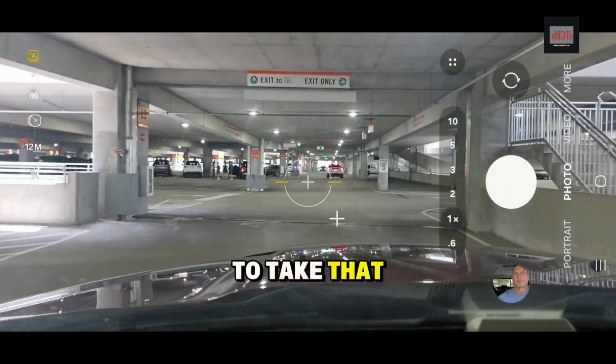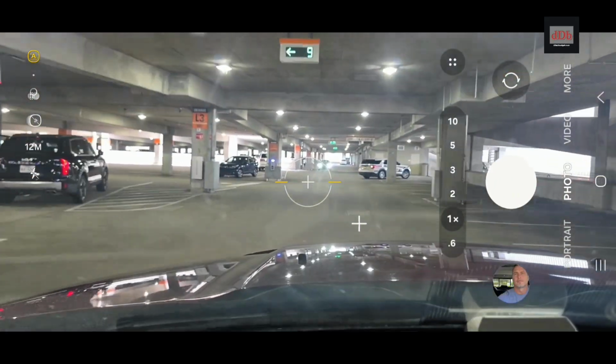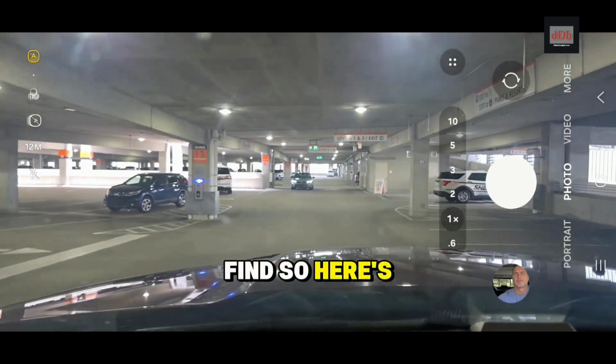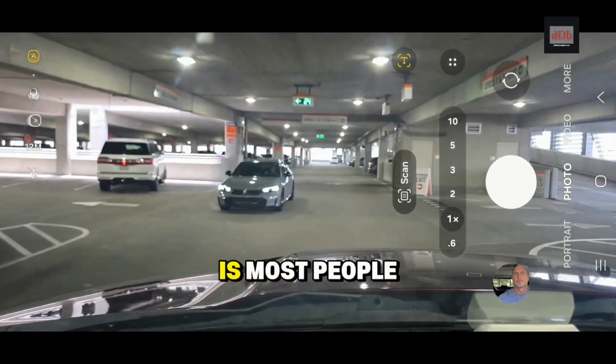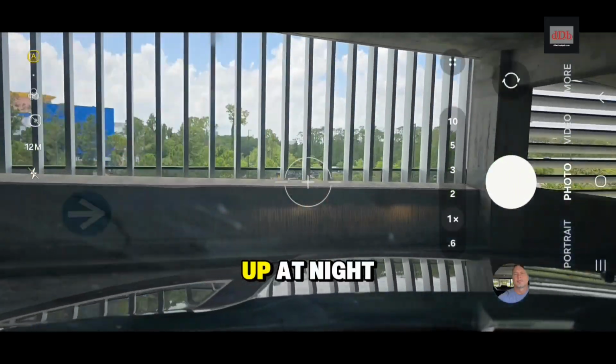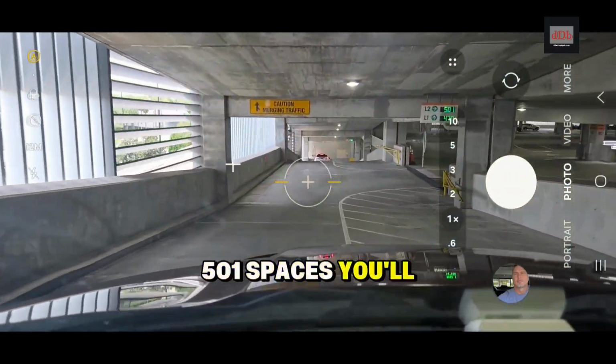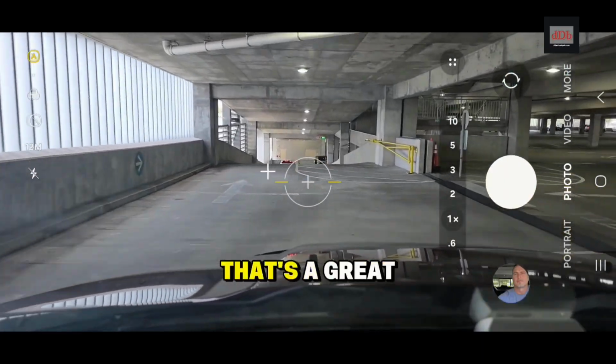We don't want to take that first right. That's exit only. See that exit? That'll take us back out onto the road. But you see this next one? And what you'll find, so here's level 1 and 2 and exit. We're going to go to level 2. What you'll find is most people just end up defaulting to parking here, or they'll go up. At night, when it's already packed, you'll find, see level 2, 501 spaces, you'll find that this has more spaces open. That's a great tip.